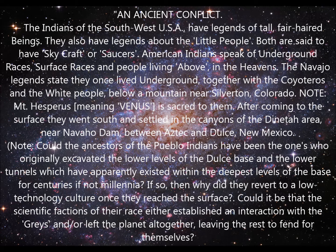The Navajo legends state they once lived underground, together with the Coyoteros and the white people, below a mountain near Silverton, Colorado. Note, Mount Hesperus, meaning Venus, is sacred to them. After coming to the surface, they went south and settled in the canyons of the Doneta area, near Navajo Dam, between Aztec and Dulce, New Mexico.